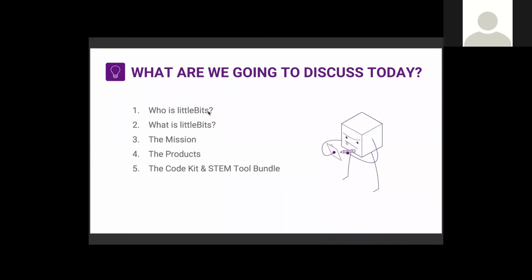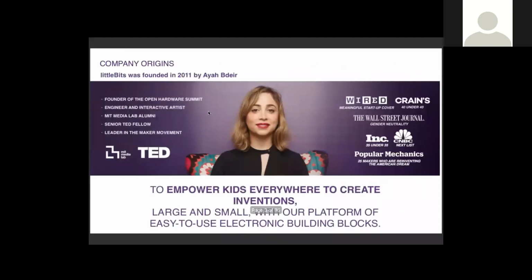what is littleBits, what is our mission, a very brief overview of our full education line, and then specifically about our new code kit, which combines our invention platform with block coding, which is part of the Google for Chrome STEM tools bundle. So first, the company is just over 6 years old.